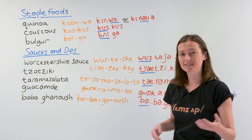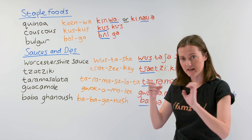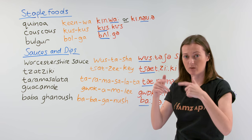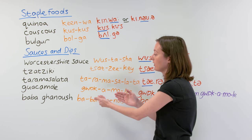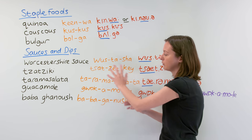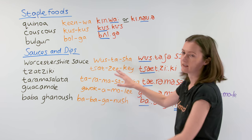taramasalata, it doesn't sound like that when we say it. It sounds like taramasalata, and that's because of the schwas in the word. But we can't write the unstressed sounds in our normal writing like this.